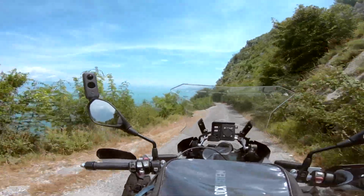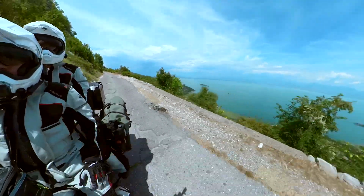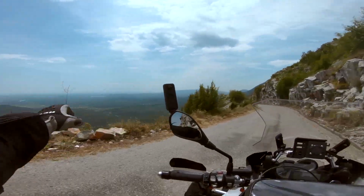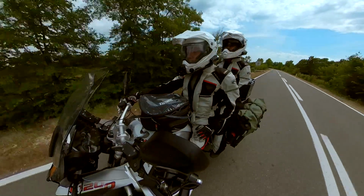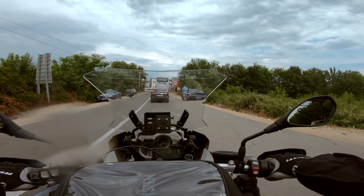Yeah, the further we drive along this lake, the more you can appreciate just how big it is. I think this is Albania. This is the final few miles in Montenegro. Here's the border, Montenegro and Albania.